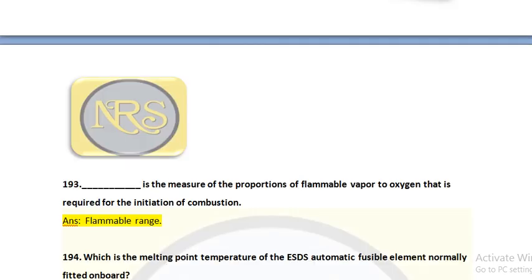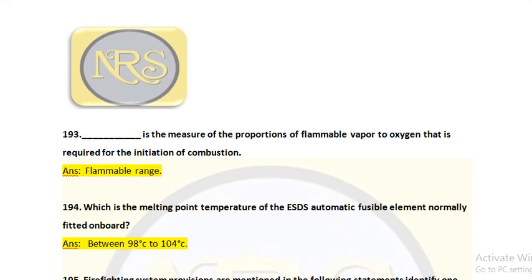Question number 193. DAS is the measure of the proportion of flammable vapor to oxygen that is required for the initiation of combustion. Answer is flammable range, which I already said.